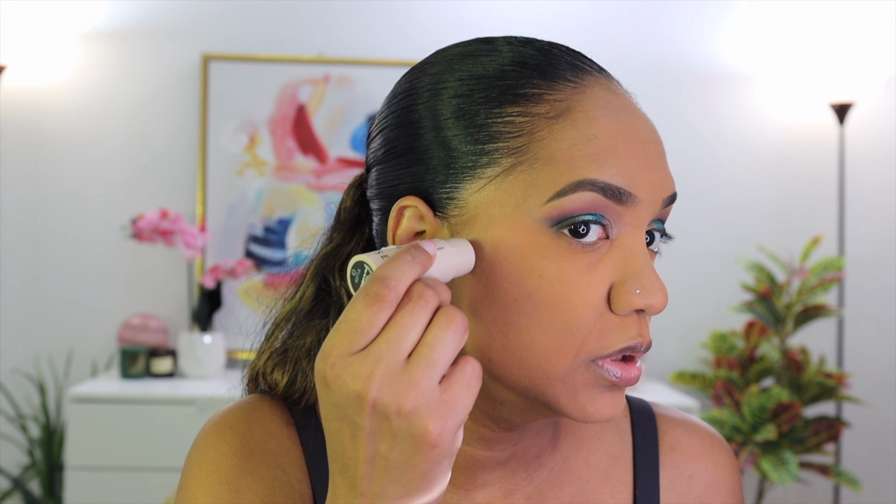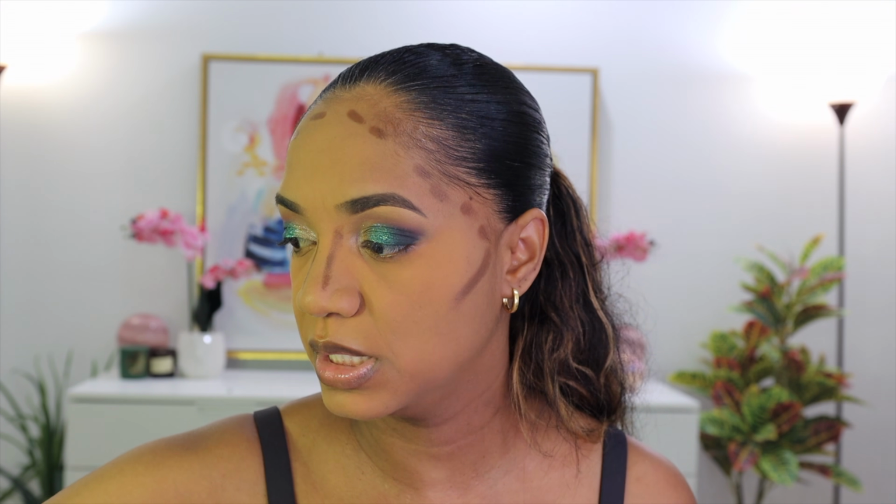Since it's a contour, I'm just going to apply a little to the hollows of my cheeks, maybe a little bit down my nose. But no, that might have been too much. And then a little bit on my hairline. Yeah, let's just do that. That should be enough. It's not so gray. It's a little bit warmer, so I can still use it as a bronzer.